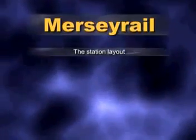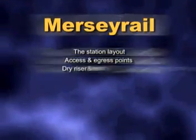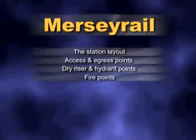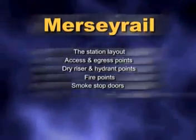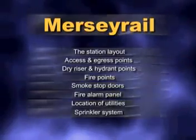The fire alarm panel calls for the fire service by an integral telephone line. At each subsurface station, Mark, there is a set of station emergency plans that can be used by the Merseyside Fire and Rescue Service. The plans are kept in specific locations at each station. On these plans you'll find the station layout, the station access and egress points, the dry riser and hydrant points, the fire points, smoke stop doors, the fire alarm panel, the location of the utilities such as gas, electricity and the sprinkler system.